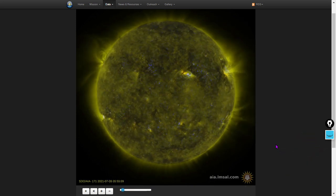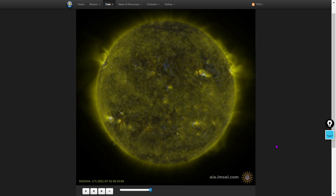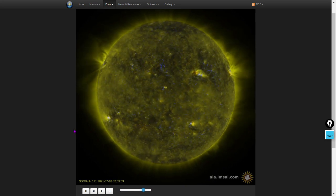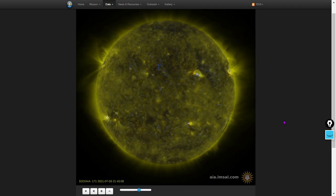Looking at the sun here in colorized magnetogram at 171 angstroms, ionized iron from the Solar Dynamics Observatory. Here's your new sunspot group. Sunspot 2841 has remained stable. It is a beta class sunspot. The likelihood of solar flares is still a little bit higher than it would be without sunspots.